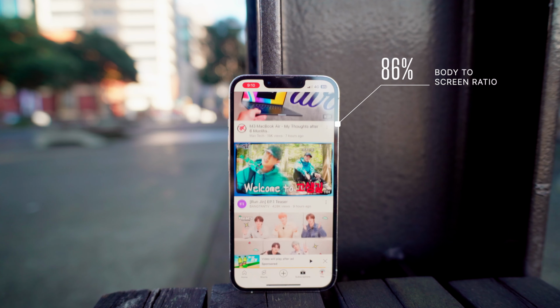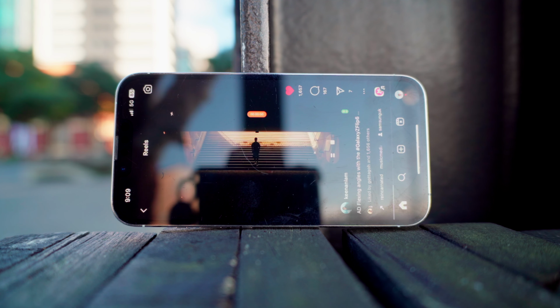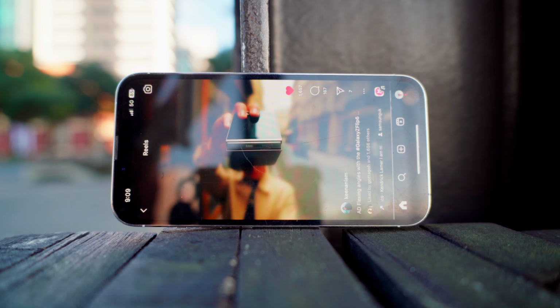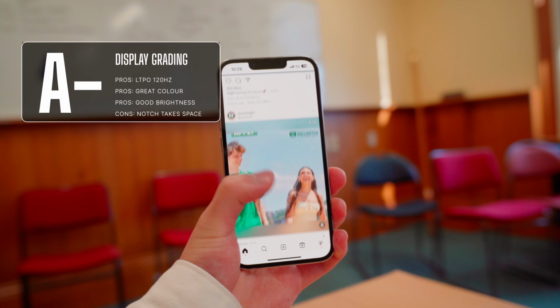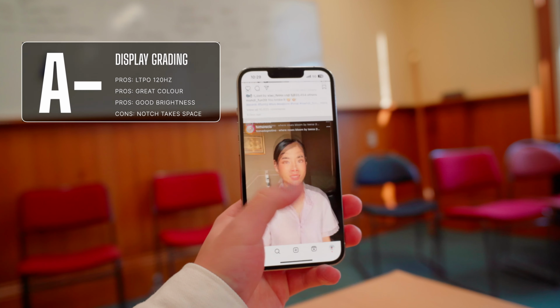However, content looks super sharp and colors are vibrant and punchy on this display, especially with Dolby Vision and HDR10+ support. While it might not be the brightest and still has the notch sticking at the top, the display is still one of the best, with a super high pixel density, which matches the 15 Pro's resolution. Along with the LTPO 120Hz refresh rates, the iPhone 13 Pro's display is still better than maybe even the iPhone 15 in my opinion, apart from the extra brightness on the 15. Overall, I still think that the 13 Pro's display is still great even in 2024 and deserves an A- grade.